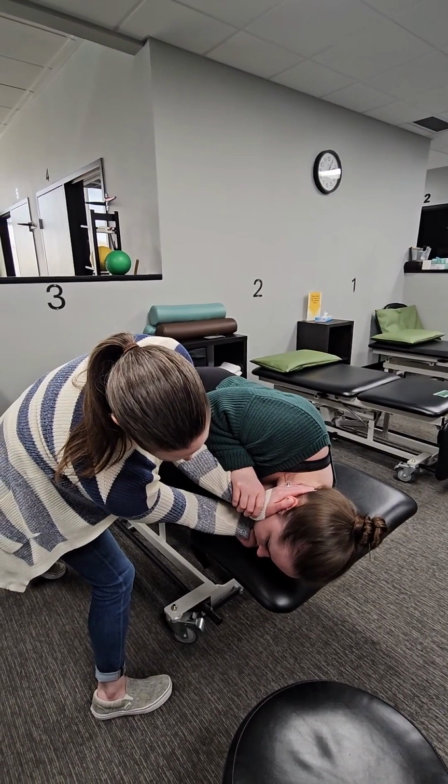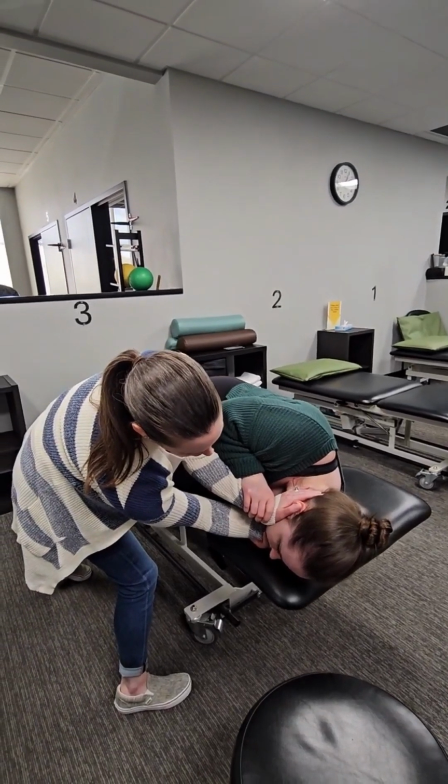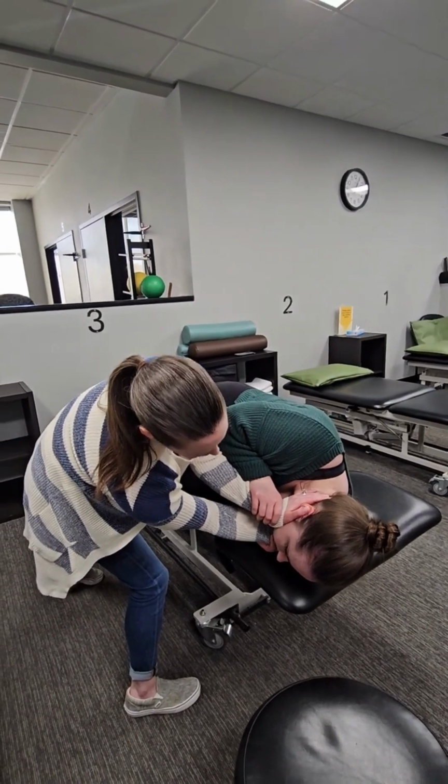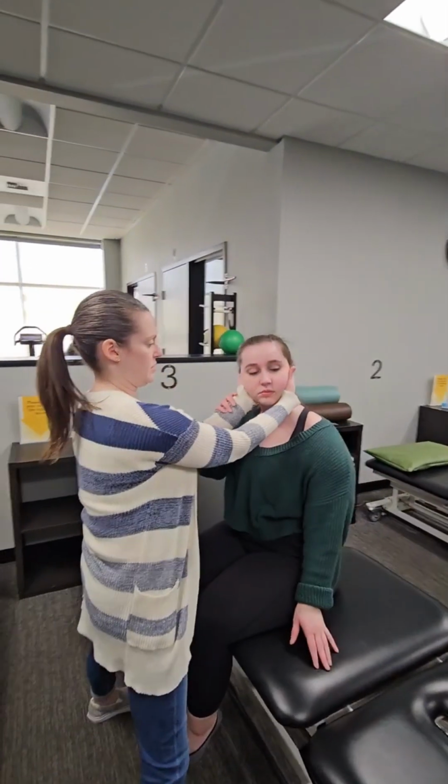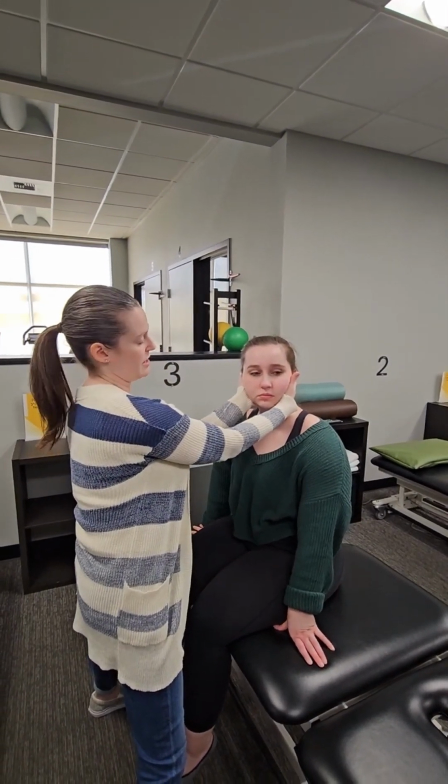So we're gonna pretend that 2 minutes has gone by and now I'm gonna sit her up. And on 3, we're gonna sit up, okay? 1, 2, 3. And she's gonna sit here for a few seconds, kind of get her bearings. And then the test is done.